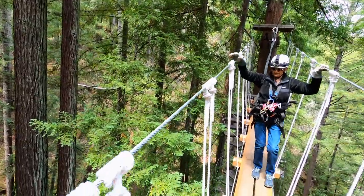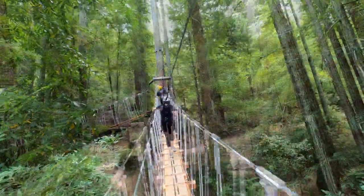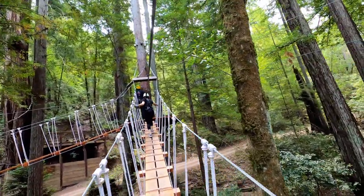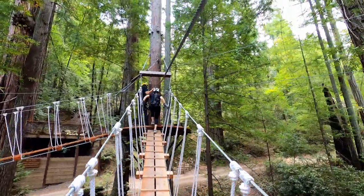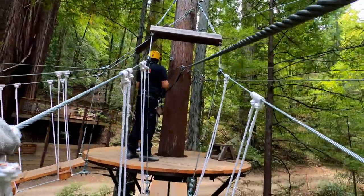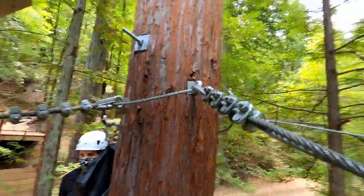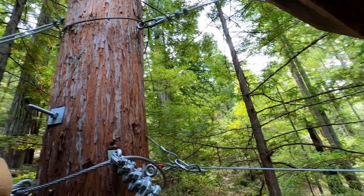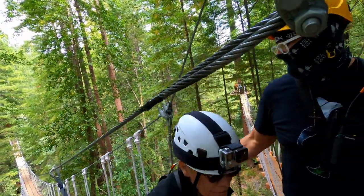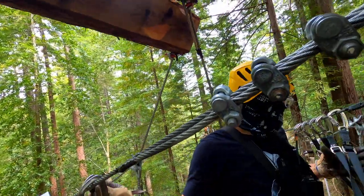Okay, now it's getting a little shaky. Sky bridge. Come on up, watch your head. You can just stand right there, watch your head. Come on up, Mally. Step over this way. I want you to do the hokey pokey, turn yourself around. That's what it's all about.